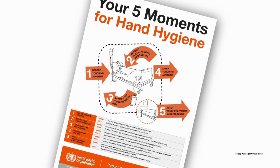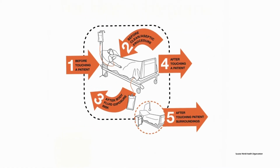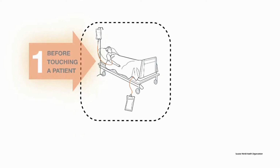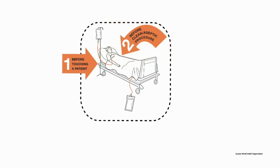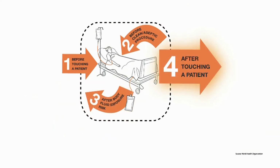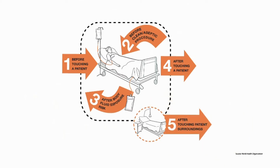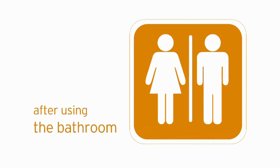To prevent cross-transmission from the environment to a patient or from one patient to another, hand hygiene must be performed immediately before touching a patient, before a clean aseptic procedure, after body fluid exposure or risk, after touching the patient and before touching objects outside the patient zone, and after touching patient surroundings, such as monitors or bedside tables, even if there is no direct contact with the patient. And of course, hands should always be washed before and after eating and after using the bathroom.